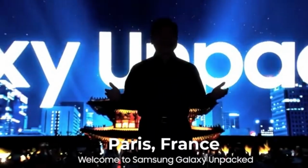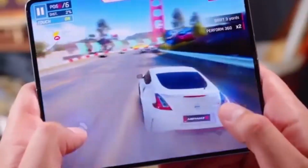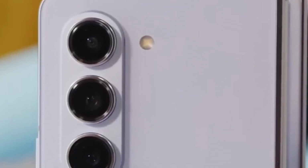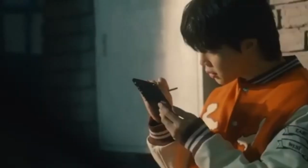Samsung's Galaxy Unpacked events are always full of surprises, and we can't wait to see what they have in store for us this time. Will the Galaxy Z Fold 6 Ultra live up to the hype? Will it bring groundbreaking features that set it apart from the standard model? Only time will tell.